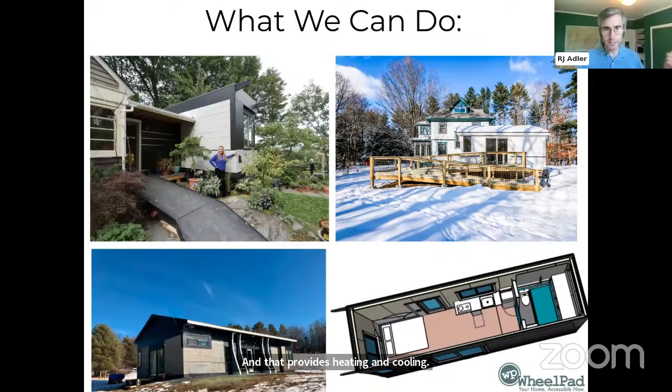So what can we do? This is what we can do as a company, as WheelPad, but also what we can do to solve this both housing and accessibility crisis: build out accessible dwelling units. This first picture is all WheelPad examples. This is Julie standing next to the first WheelPad installation that we ever did. You can see it's connected to a home, and we built that connector to have a ramp.